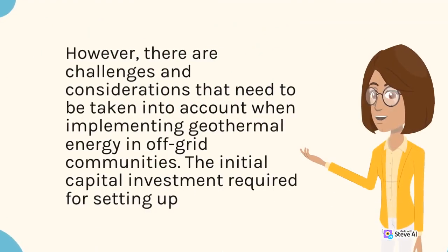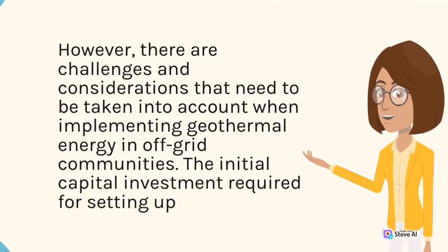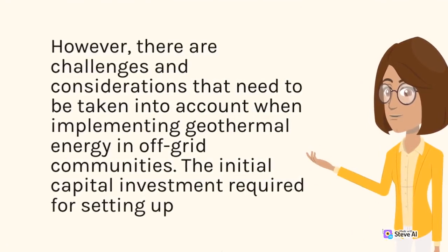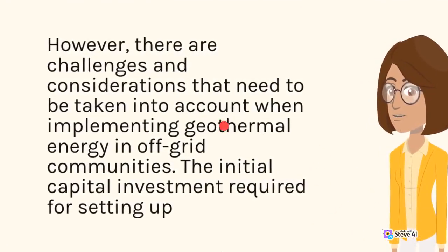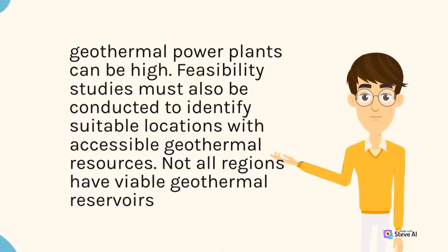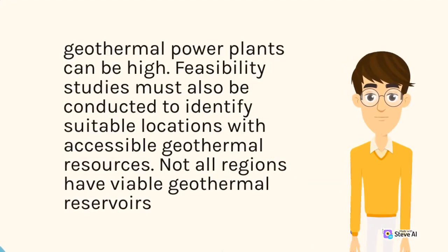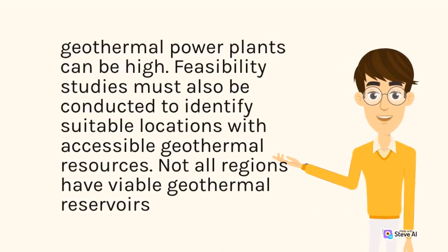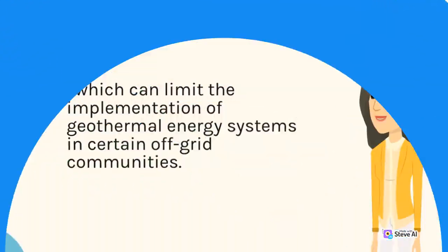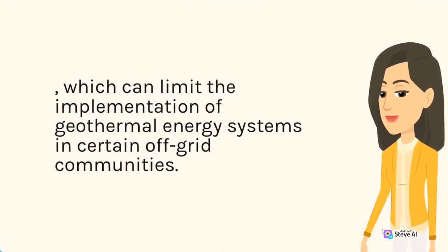However, there are challenges and considerations that need to be taken into account when implementing geothermal energy in off-grid communities. The initial capital investment required for setting up geothermal power plants can be high. Feasibility studies must also be conducted to identify suitable locations with accessible geothermal resources. Not all regions have viable geothermal reservoirs, which can limit the implementation of geothermal energy systems in certain off-grid communities.